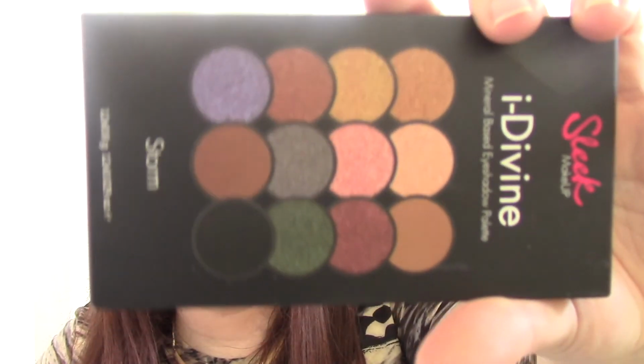And the final product is the one that I've seen everyone talking about on the internet. And it is the Sleek Makeup Various Colours Divine Eyeshadow Palette. Take your look from natural to dramatic with the 12 super pigmented shades in this palette. Full size, £8.99. And it is the Storm palette.